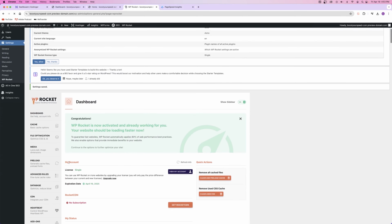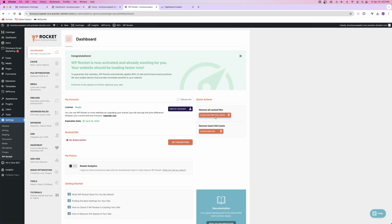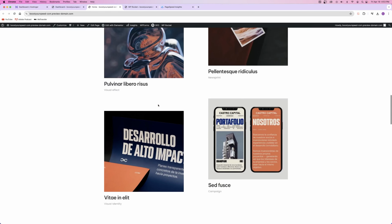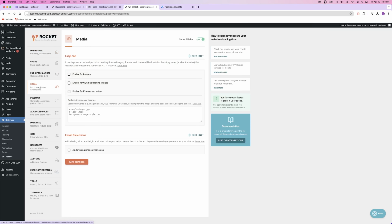All right, so now we have saved our changes. Under the dashboard, we could always come over here and remove all cache files or just remove the used CSS cache. And then we could come over and refresh our page and just make sure that everything's working properly, which it is going to. So we're good to go. Okay, perfect. So let's go ahead and go over to the media tab next.